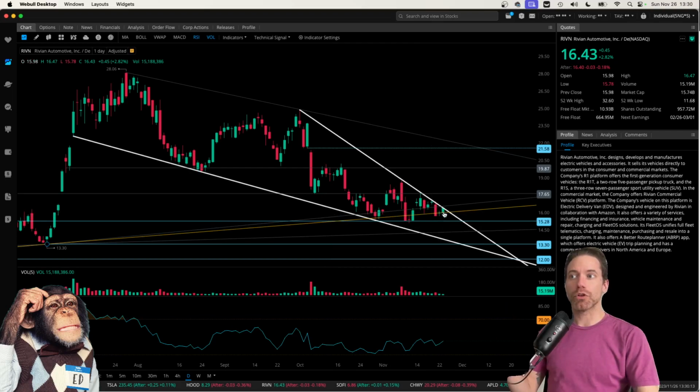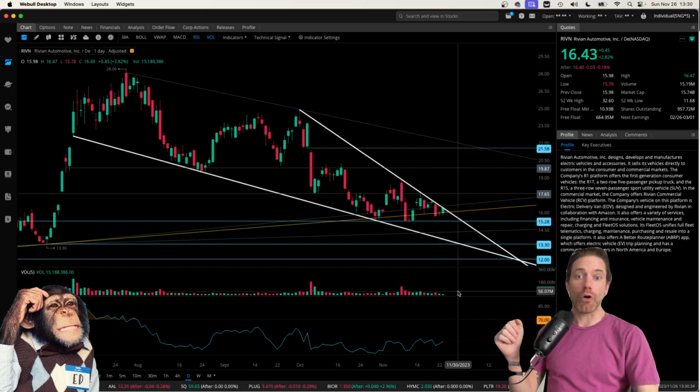It does, however, look like the price closed above the yellow line that I have drawn here, acting as support. So that's good news. However, it did close just below the top of the wedge, so there might be a pullback next week. And so there's also a possibility, though, that it could break out of the wedge. However, more volume would probably be needed for that to happen.